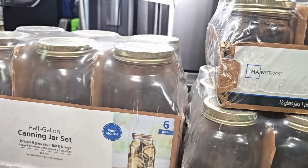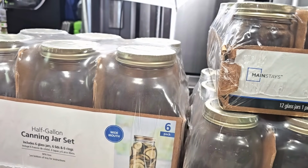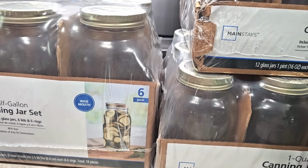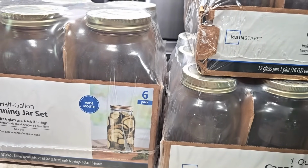So let me know down in the comments, have you ever tried these Mainstays jars? And if so, what has your experience with them been? How do you like these compared to the other brands of jars that you've used?